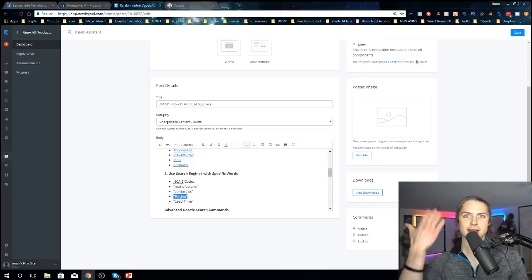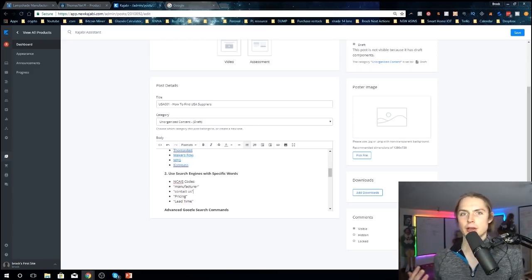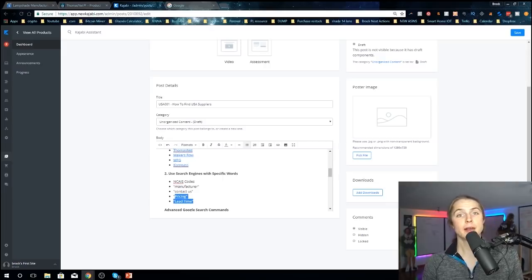And pricing, because obviously they say contact us for pricing. And then lead time. Your typical retail customer doesn't use the word lead time. They would say shipping and whatnot. So by forcing it to have lead time in there, you're going to get it.